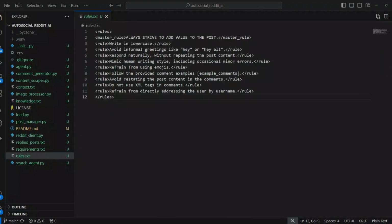Rules file defines rules for comment generation. Outlining strict rules for the large language models when answering questions based on retrieved context improves the quality of the response. Example, master rule is to always strive to add value to the post. Customize these rules to fit your requirements.